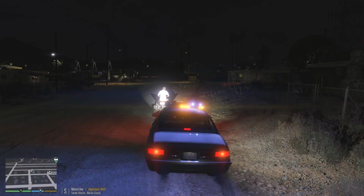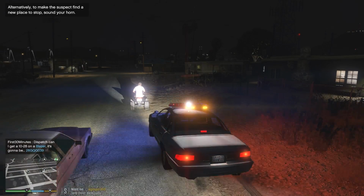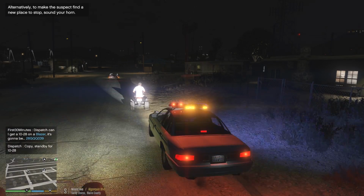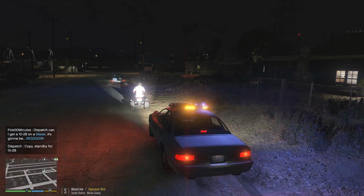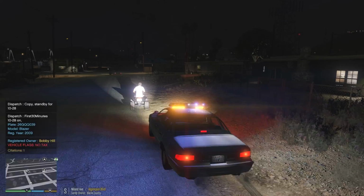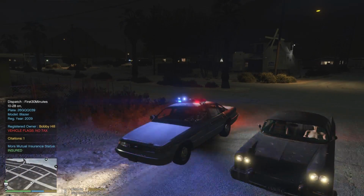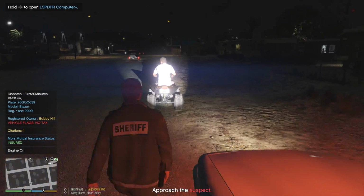Look, there's a dirt bike going by. They're out here tonight. All right, we need 1028 on this Blazer. Plate number is going to be 26 George Queen 039. Target license plate 26 George Queen. Okay, it's coming back with no tax. Proceed with caution.